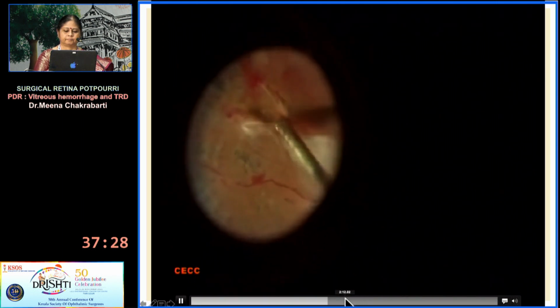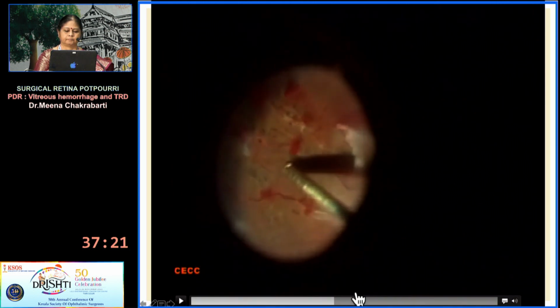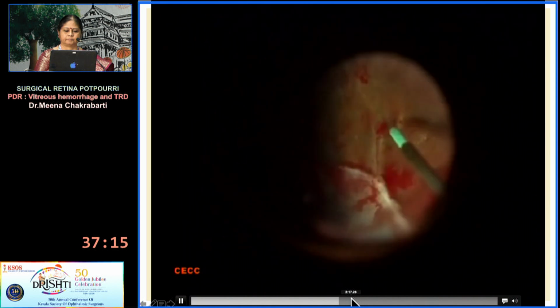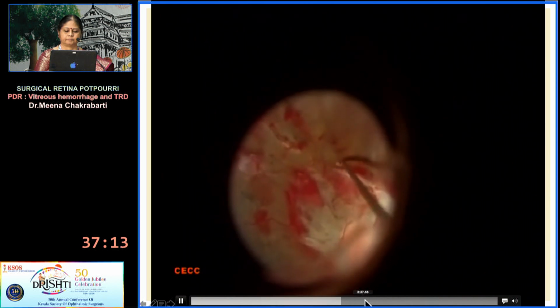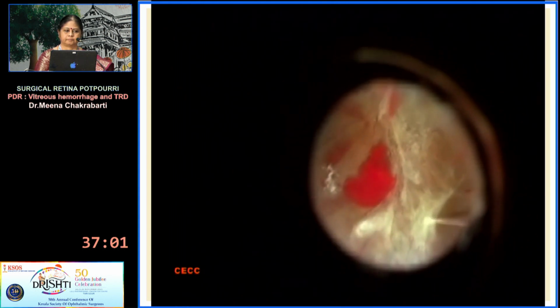The presence of vitreous and additional membranes are most common in diabetic retinopathy. In the nasal quadrant, the additional membrane is excised and the fibrovascular proliferation is peeled away from the optic disc. Dissection is resumed in the supratemporal area.